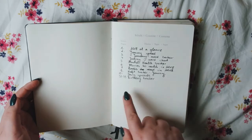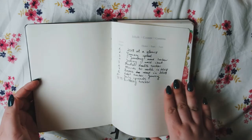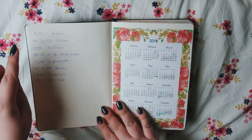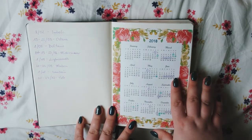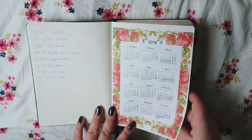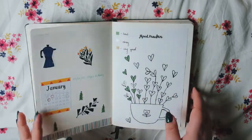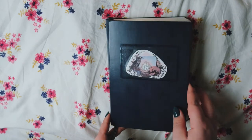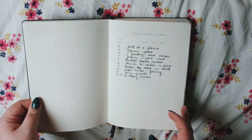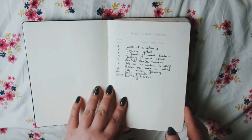So here I started, of course, with an index. I was not using it at all. You will see that I have all my pagan holidays in here. I stuck in the calendar. This year I decided to do everything myself, because I stuck in here so many pieces of paper that its spine broke. That's why I wasn't able to use it further, and I had to change it. But I decided to do everything myself this year. Even if it's not going to be perfect, I will be happy enough.